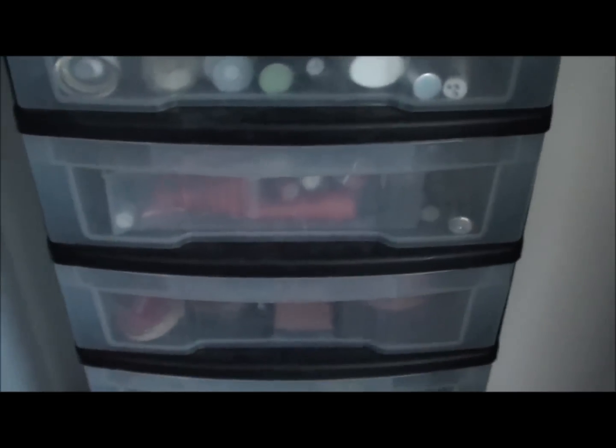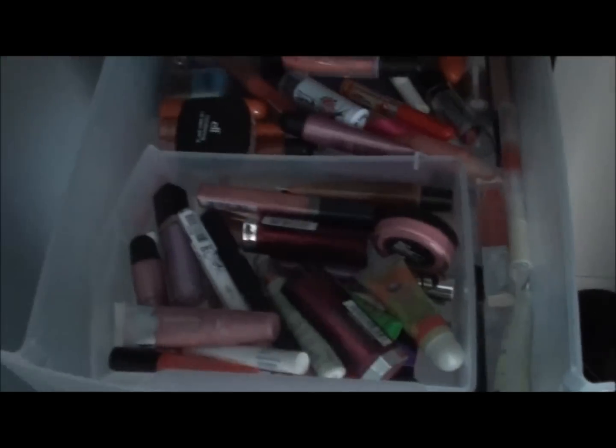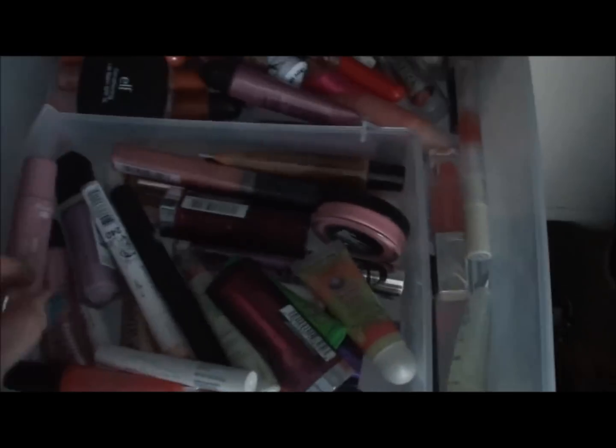Next drawer, bear with me. I never organize this drawer because I just have too much to put in it. It's my lip drawer. And I'm not going to go through everything because that would take way too long. But pretty much I have some Revlon. This is like a purple lip gloss. CoverGirl Wet Slicks Fruit Spritzers.